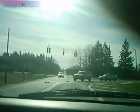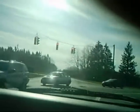Well, I didn't get to see the car, but it is pretty good. I just like to see what it looks like.